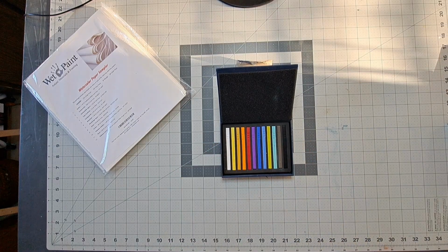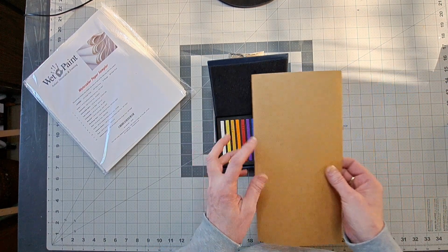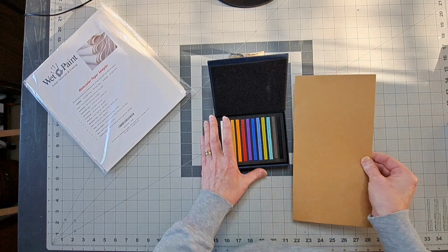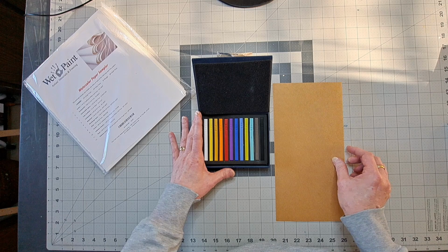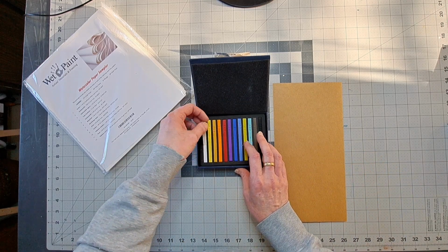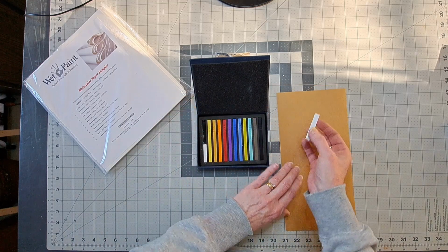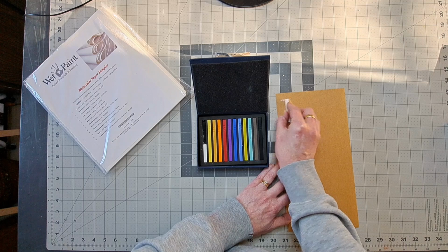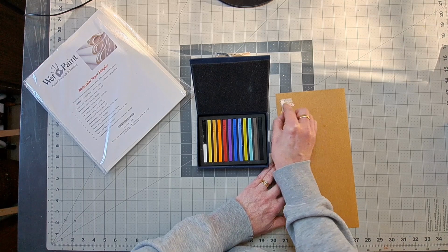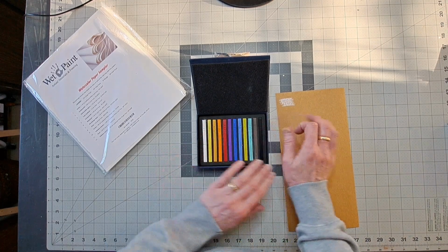I am not going to dig out my Canson Mi-Teintes paper right now, but I do want to see what these look like. So I have just a piece of craft card stock here that I think we will be able to get an idea. This one broke, but I would probably break them in half anyway. So they are like a hard, soft pastel. Nice.